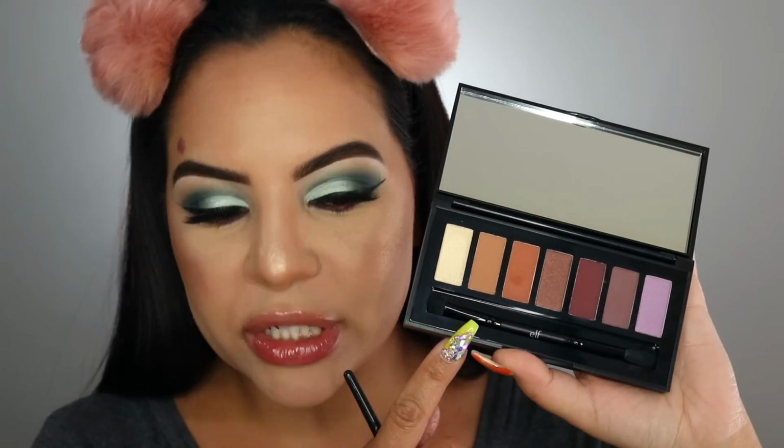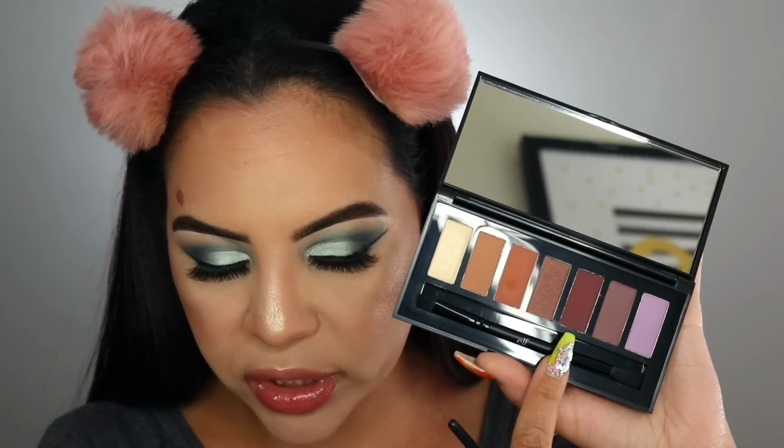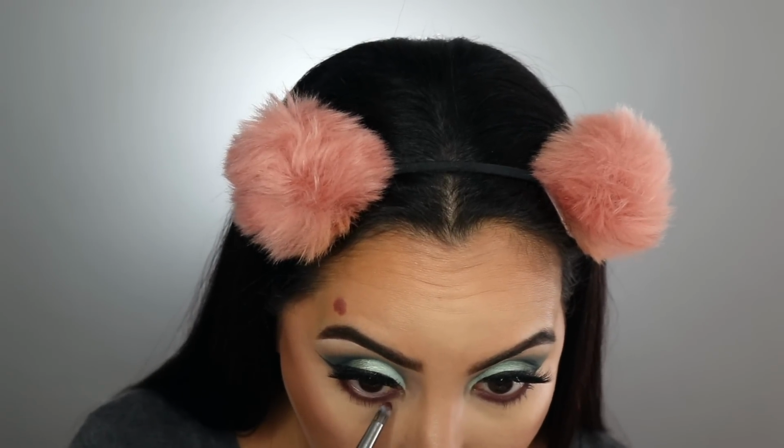And I think I want to go into the other palette, and I'm going to take this burgundy shade right here, and I think I want to smoke that out on the bottom lash. This is coming along really nicely. I really love the eye look.